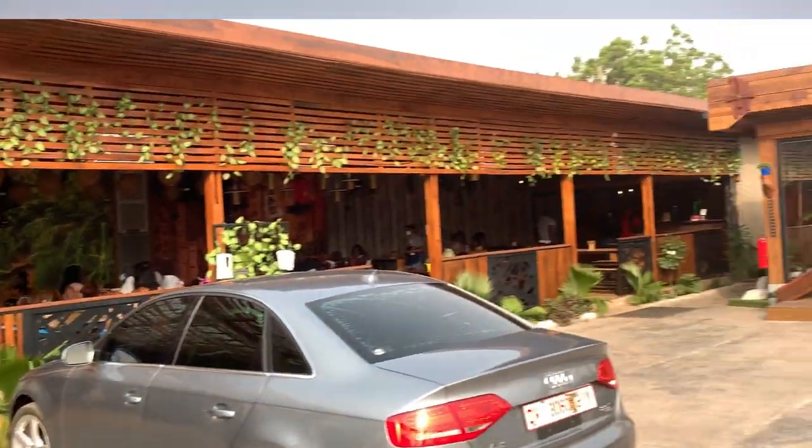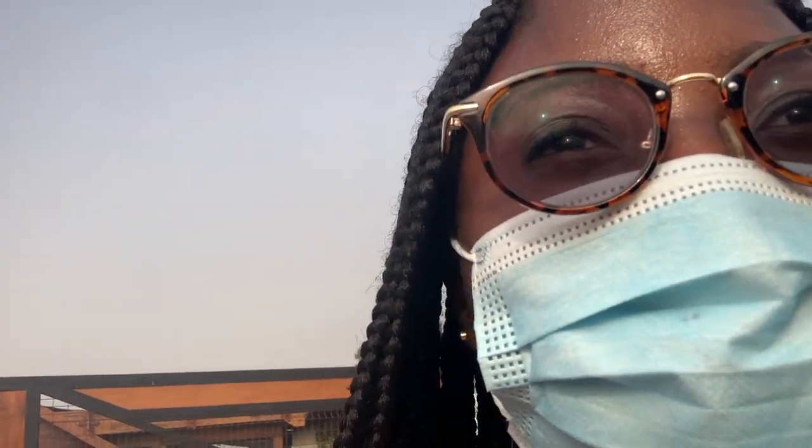Yeah. So guys, we just finished and I'm about to leave. I couldn't give the review inside because they were playing music. So yeah, everything we got was really nice, apart from this hot dog that I chose. I think it came with pineapple toppings, and who puts pineapple on food? But apart from that, everything was nice.